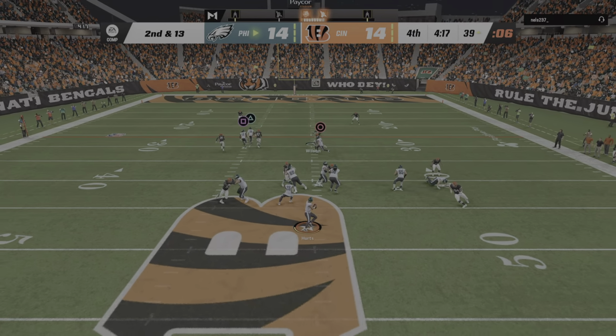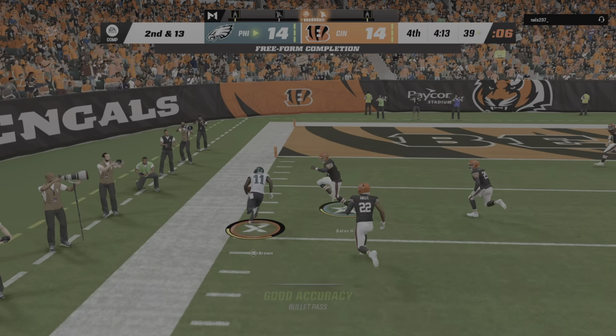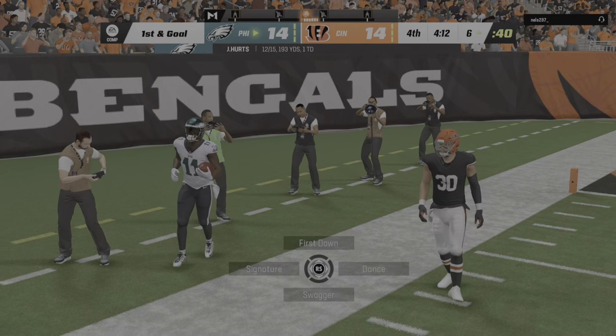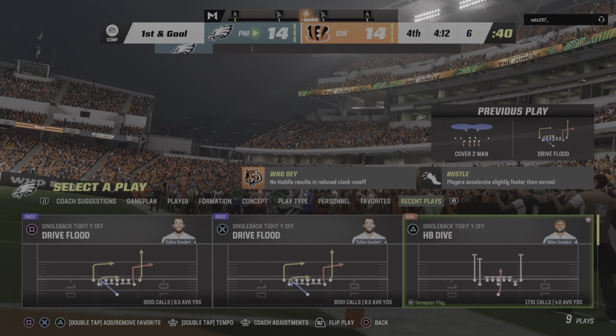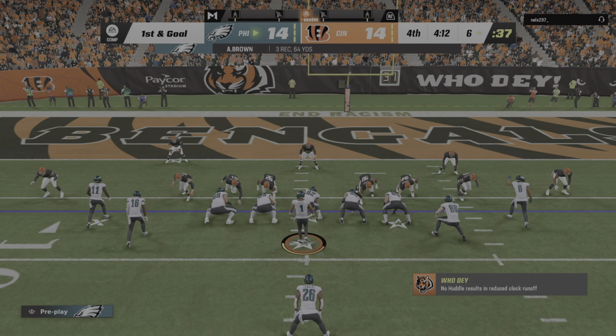After the sack on 1st down, Hurts. And that's going to be caught downfield by Brown. And he'll be out of bounds about a half to a full yard shy of the 5. Give him 32 on the play. Here we go.